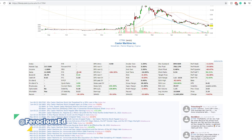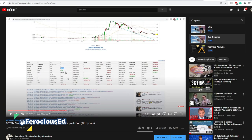The price over book is not 0.10. Even if you go back to my last video, you're going to see that I shared this screen itself, and it showed the price over book of 0.90. Now, they did a reverse split between now and then. And it looks like Finviz and all these other websites didn't take into consideration the 1 in 10 reverse split. So that's something to keep in mind.